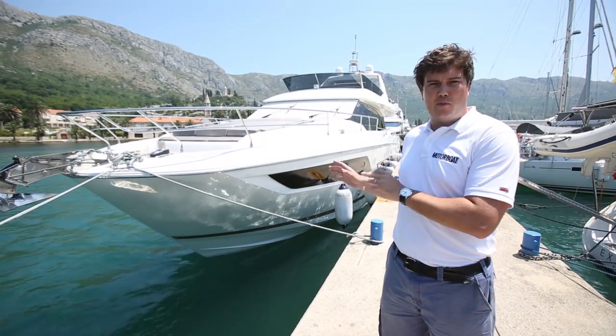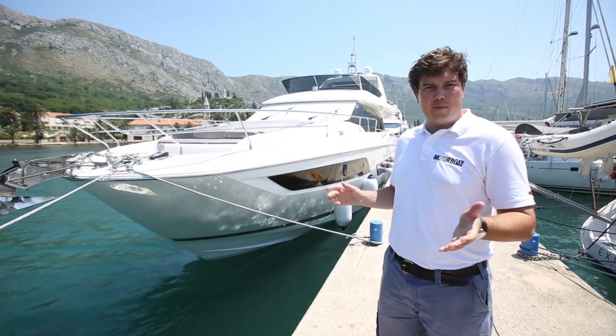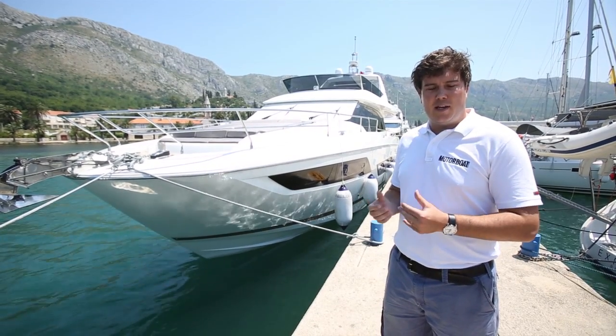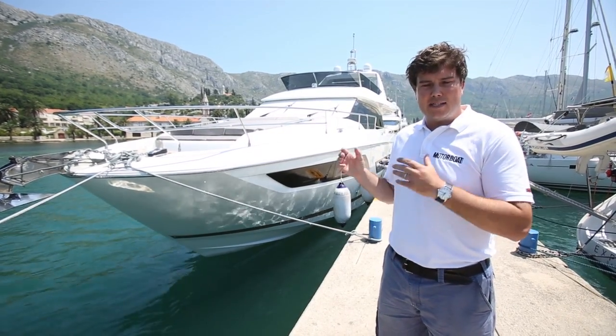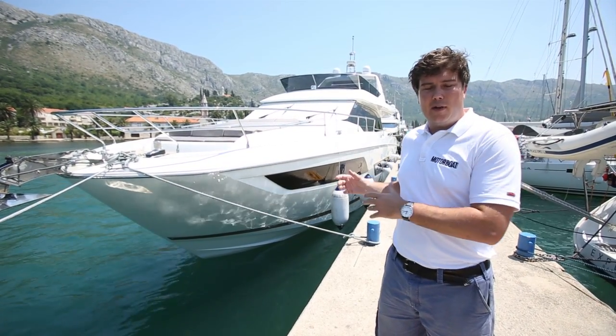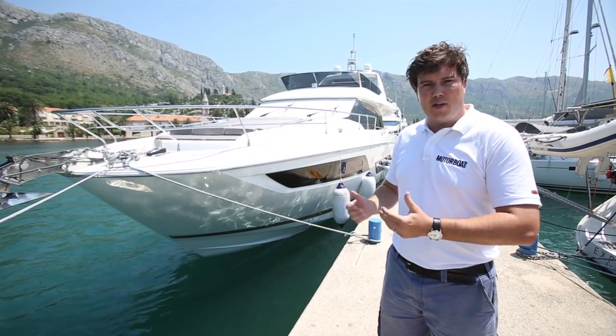Now this boat's been here in this marina for the last couple of weeks, being prodded and poked by dealers from all over the world and a few VIP customers, but now it's our opportunity, and what an opportunity it is. We're very lucky in that we're going to take it down to Montenegro and back and really get beneath the skin of the largest boat that Jeanneau's ever built at its Les Herbiers factory.